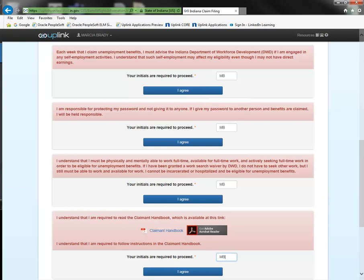Please read the entire Benefits Rights Agreement carefully. It contains important information about your responsibility and obligations in connection with applying for and receiving unemployment insurance benefits. You are also required to read the Claimant Handbook, which contains detailed information about unemployment insurance procedures. Each section will turn green after initialing and clicking I agree.